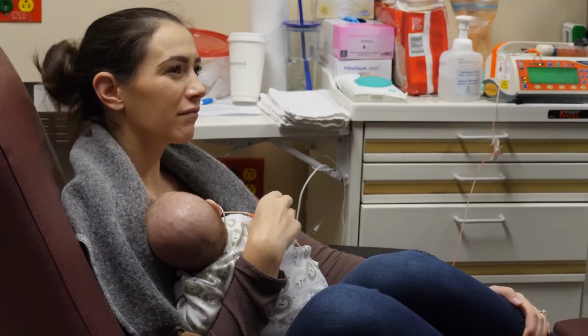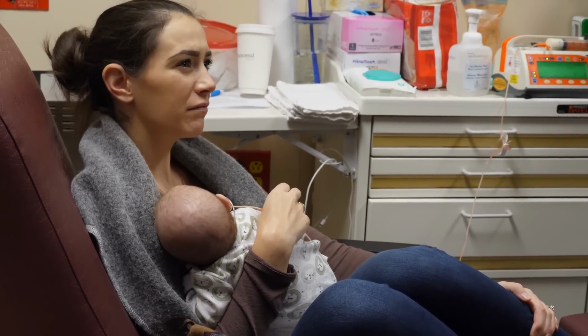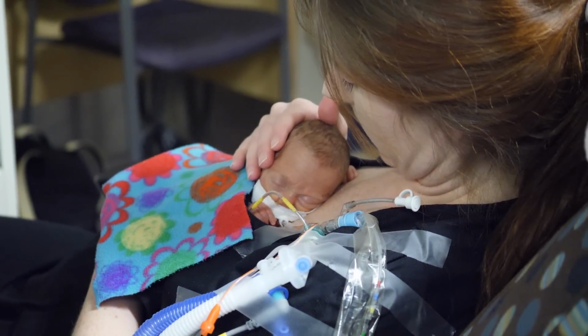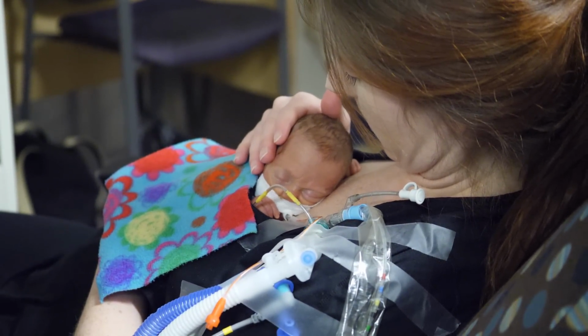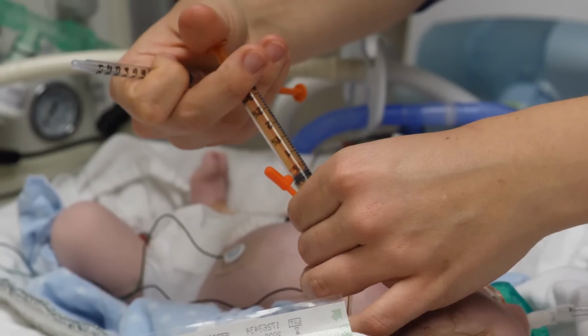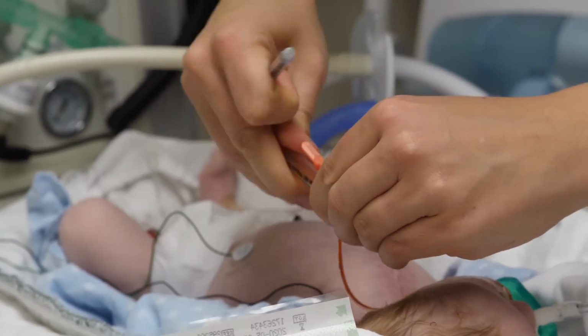We welcome families into the NICU at any time so that they can be with their baby. Once mom is discharged from the hospital, she can come and spend time with baby as well. It can often be overwhelming walking into the NICU for the first few times. This is a common reaction.